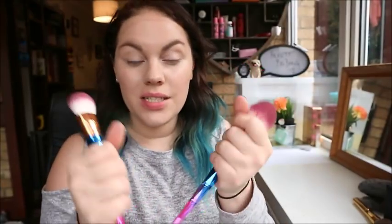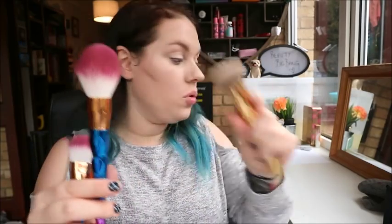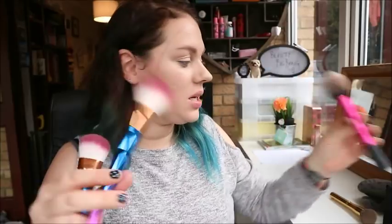Foundation and concealer are on, so I'm going to start off by just doing some cream contour. I'm going to use the big one, it's not the biggest one, it's probably the second biggest one. They're really nice and heavy, by the way. They're heavier than my Morphe Y6. They're probably on par with, actually heavier than the Real Techniques, and I really like that. I love how heavy they are.